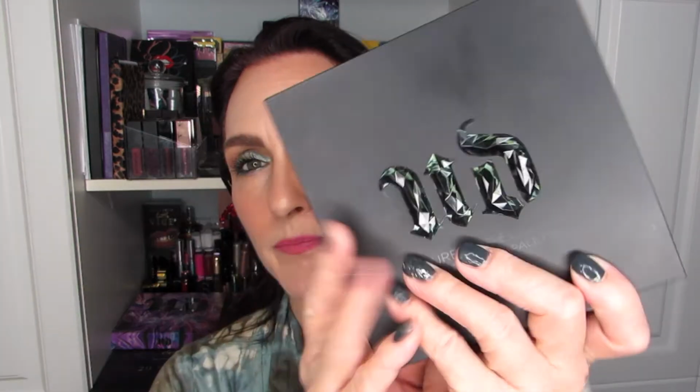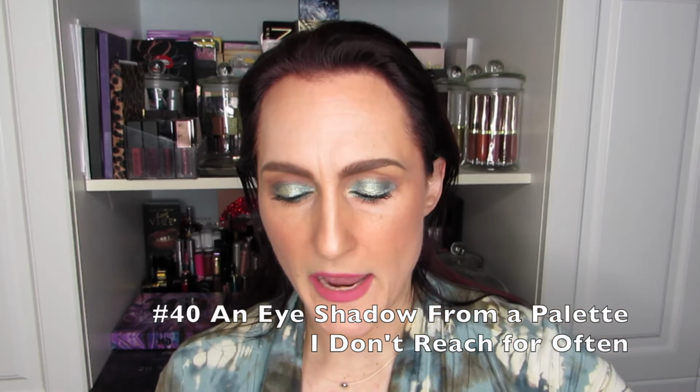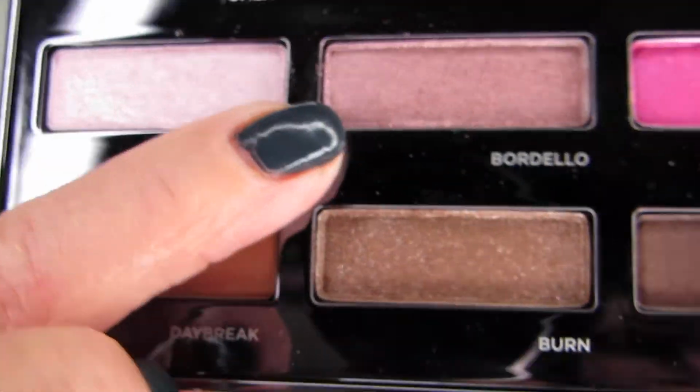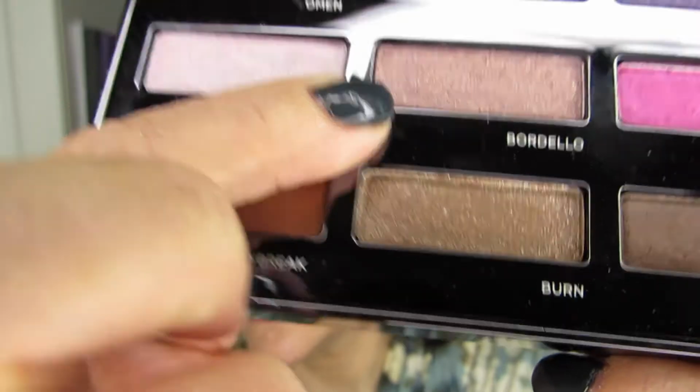Let's go with least used because eyeshadow is hard to use a ton of. I used this eyeshadow from Urban Decay. This was supposed to be an eyeshadow from one of your least used palettes. It is Bordello. And Bordello I used a half a dozen times during the month, and I'm very happy I did. It really reminded me of how much I like the color. It's the only shadow with a little bit of a dip in this palette.